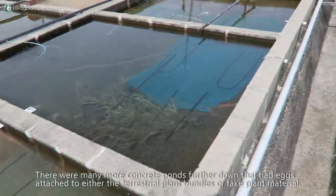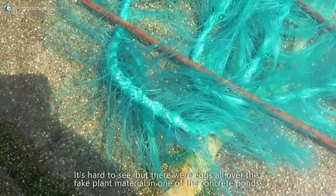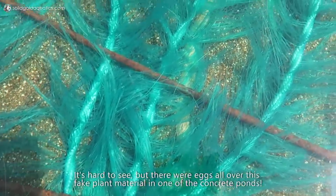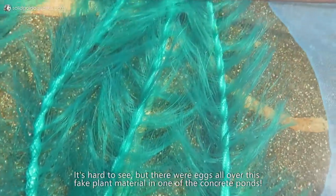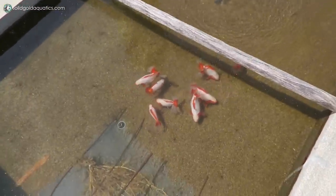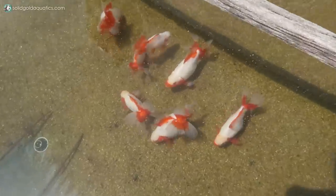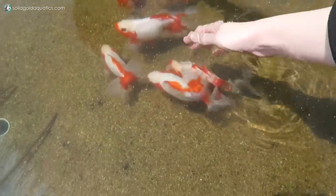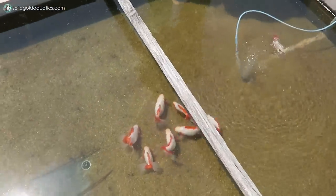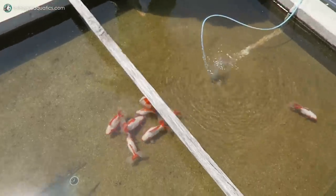This will catch the eggs, and then I'm not sure actually if they remove the parent fish and raise the eggs in these ponds, or if they remove the spawning material and put it in a different grow out pond for the fry. But look at these jikins. These are so beautiful. I have some jikins in my fish room at home, and they're not anywhere near as beautiful as these ones are.